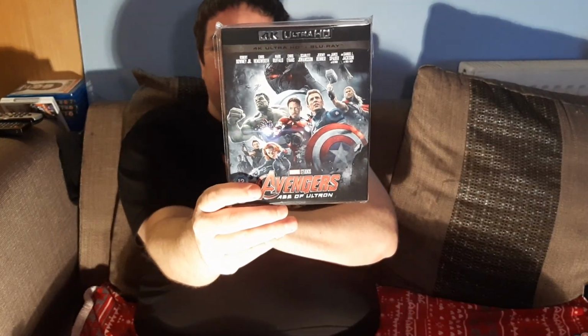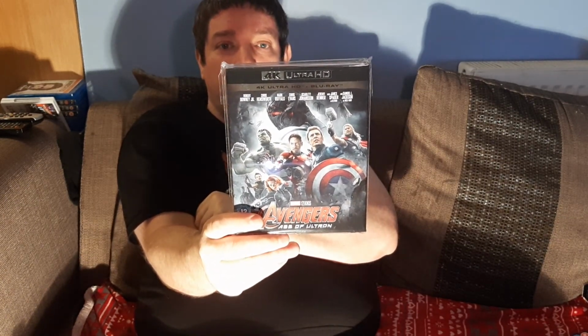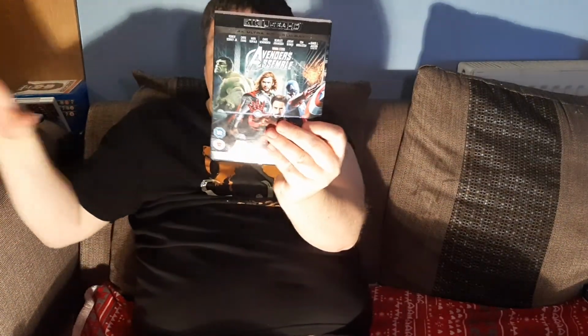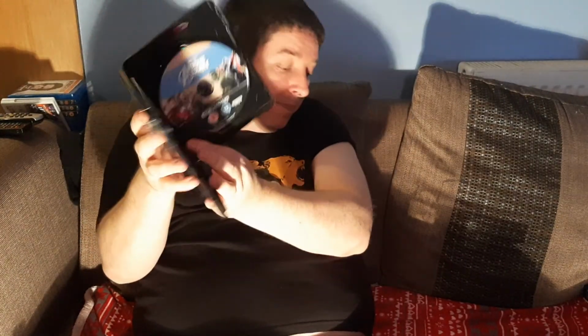Again, I picked this up at the rental store, and the guy had them in the window, and it was the best price for them. It was £11 each at the time, and they were just out, and I got Avengers Age of Ultron and Avengers Assemble. Can't really beat that, can you? For £11 each. And again, look, the 4K has got decent artwork on them.